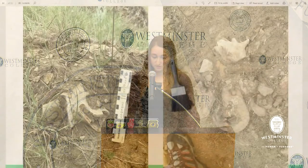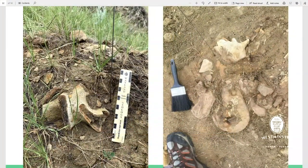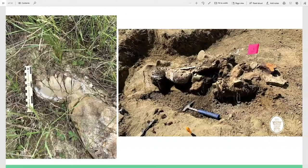Now, here we have pictures from the trip. On the left, you can see vertebrae 1 at the surface, and then vertebrae 1 after its uncovering. Next, we have the ilium exposed at the surface, and then on the right, we have the fully exposed ilium.